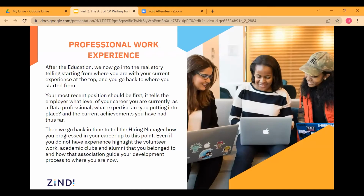Then we get to the main part, which is your work experience. So that goes after your education. So as you see, we're building a story here. I've given you an overview of who I am in the profile. I've given you my background, where I started from, which is the education. And now I'm going into my work experience.